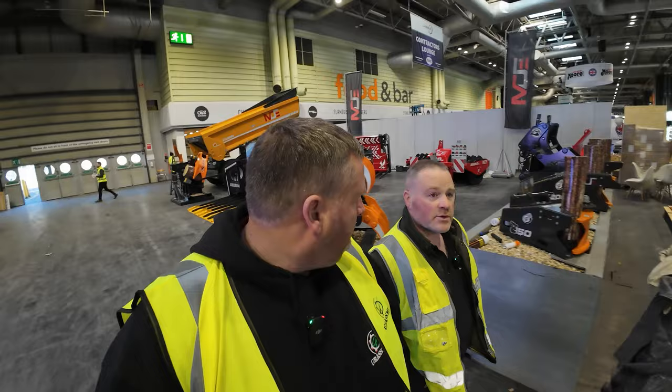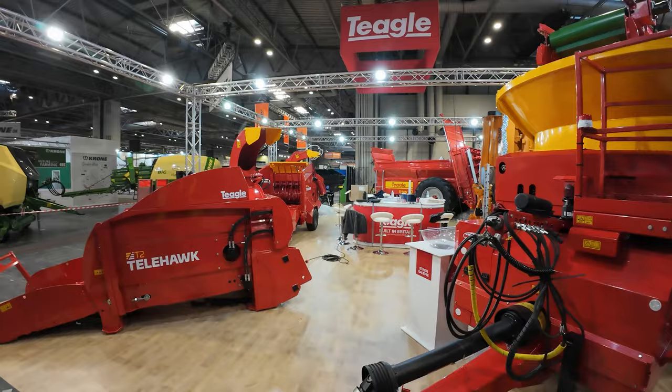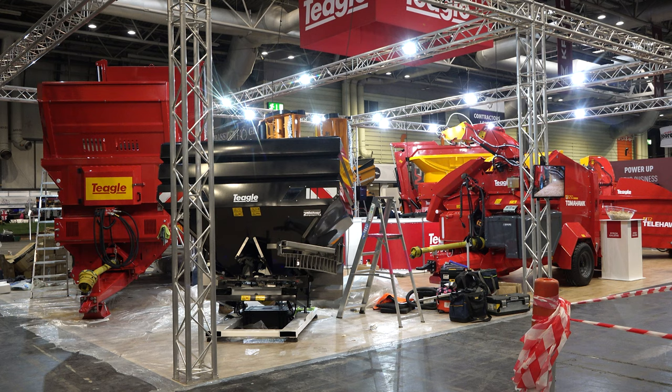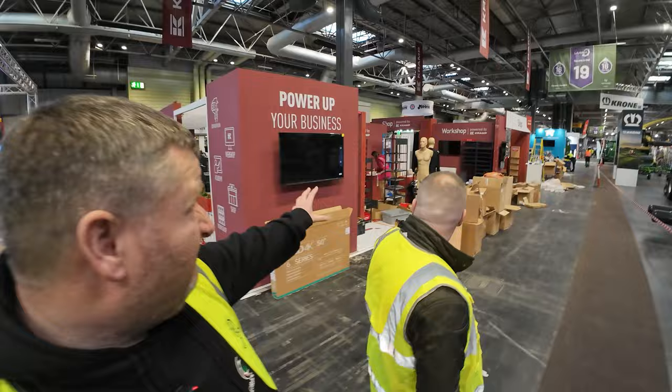We're in Hall 19, so right beside us is Teagle. Some of you will maybe have seen the video where I took a walk around the factory. I was absolutely blown away by the level of professionalism these guys were putting out there. Their paint system was absolutely mint. Cramp stands here, and I do believe Tom Pemberton and a few different ones are doing meet and greets, which is literally right beside us as well.